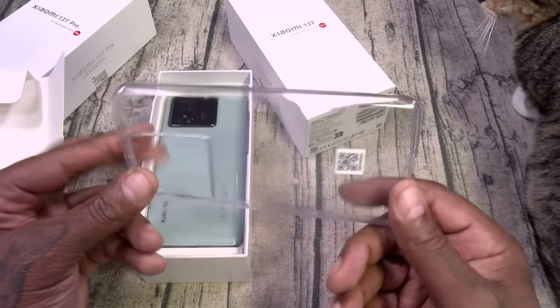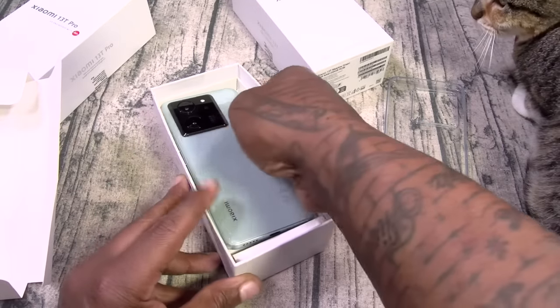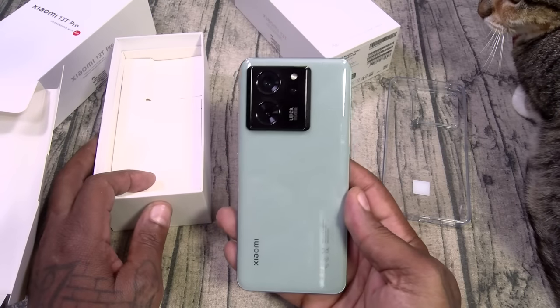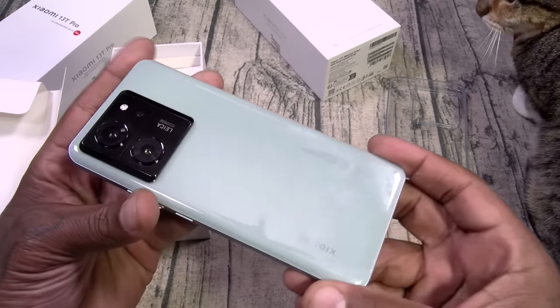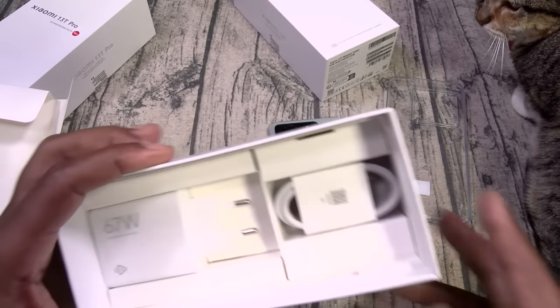And you get a case. Okay, unless it's a little gel skin case, nothing fancy, but it's still a case. Now, with the 13T, I went with the glass back version. Okay, this is the Alpine Green. Beautiful. Let's see what else you get.